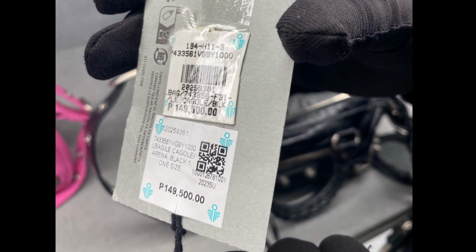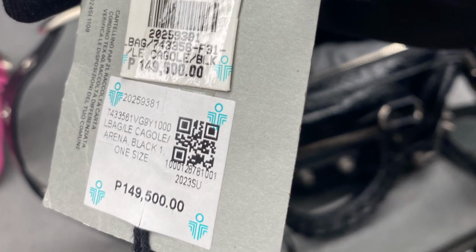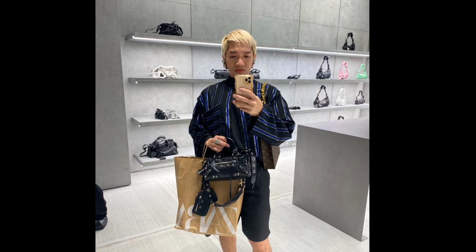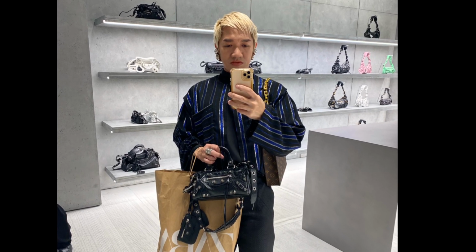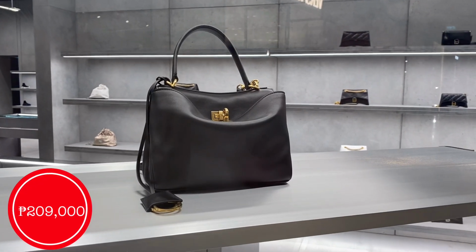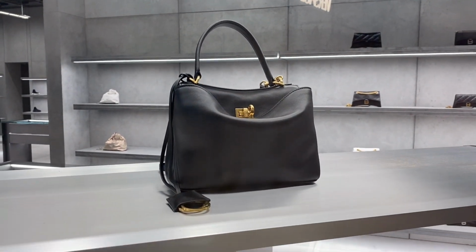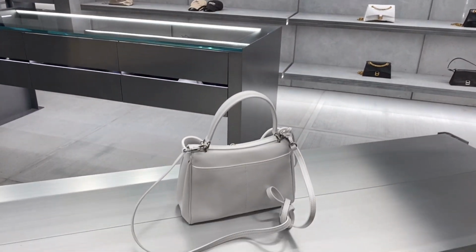So that one earlier is Nano Speedy. This one is the same size as a Speedy 20. So here is a look comparing to my height of 5 feet and 6 inches. What do you think? This is 209. This is, guys, I've seen it inside and it's really beautiful.